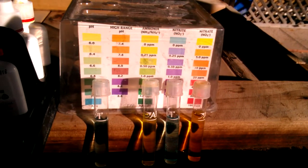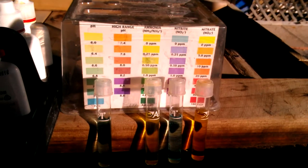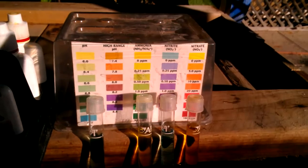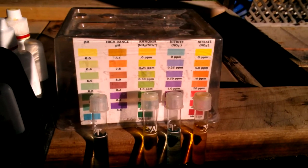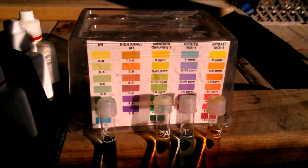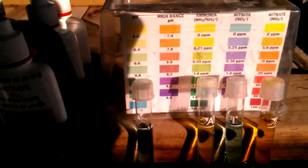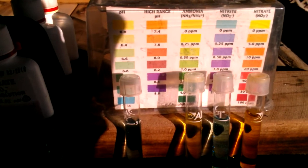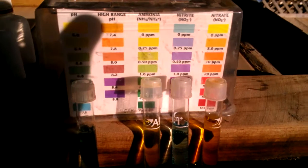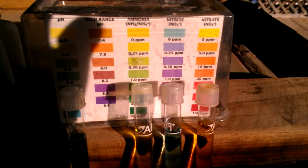The Thursday before Thanksgiving, it started raining and didn't stop for 2 days, and I didn't get my gutters up quick enough, and the bed flooded from all the water running off of the roof. The benefit of that is the pH is perfect. It's basically neutral, 7. Ammonia and nitrite are right where they should be.